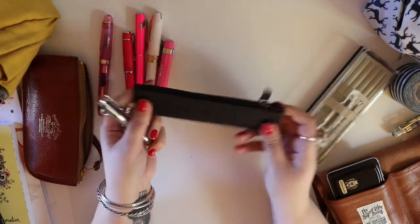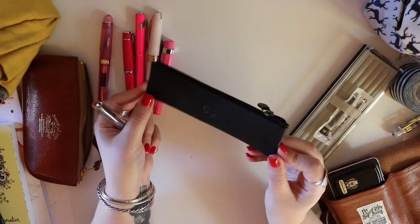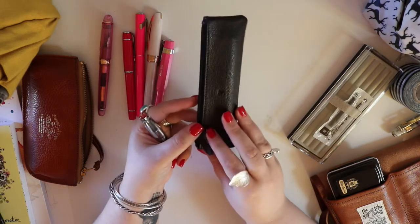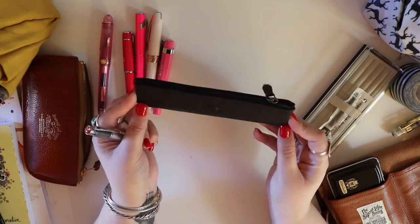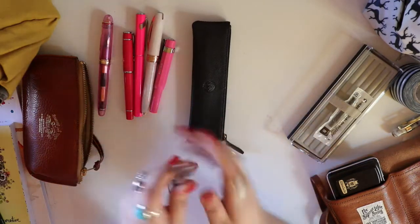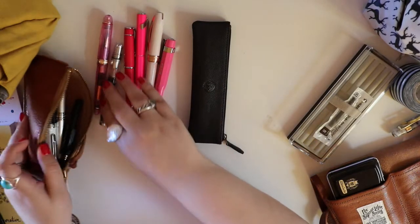It did come in this beautiful leather pen case as well. It's just the details, guys. The details. I was very shocked when I opened up the package and it had its own little leather zipper pouch. I was like, ooh la la. But yes, that is that one.